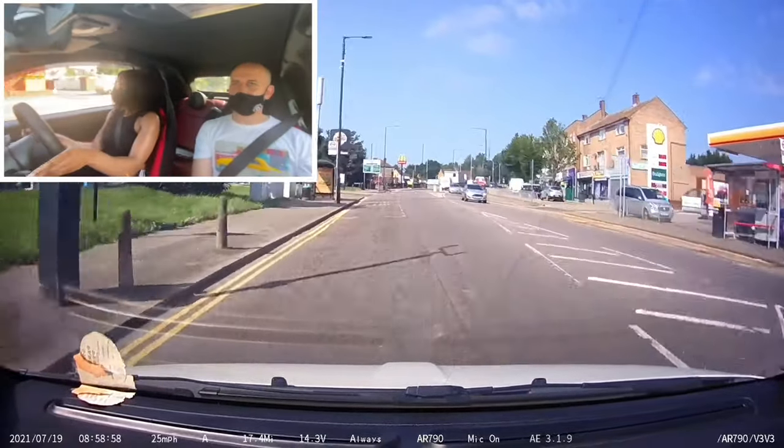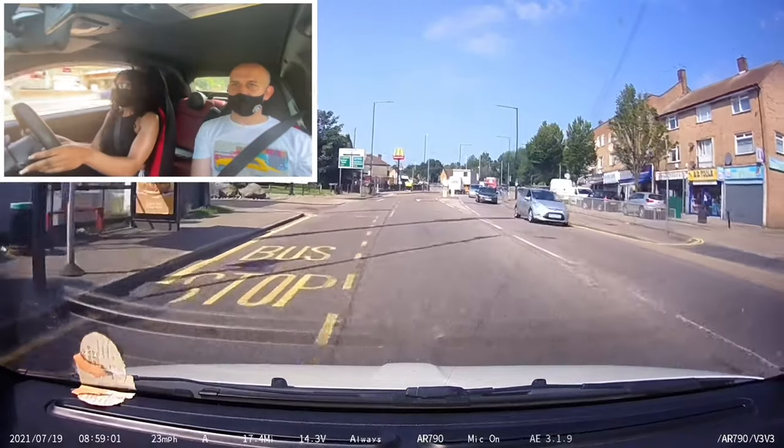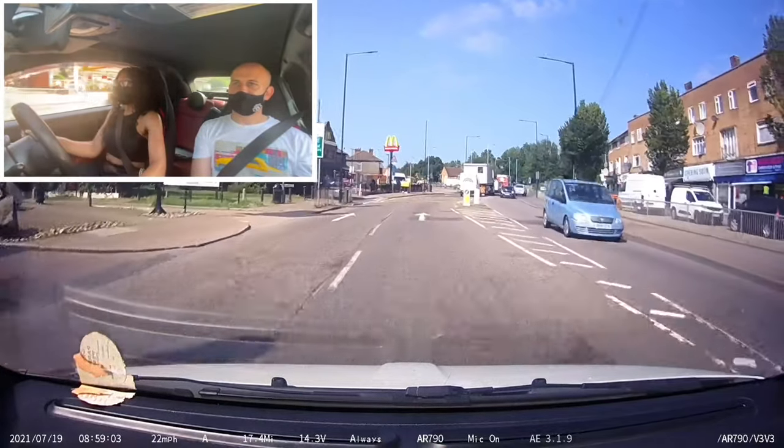She spots the sign really early here, checks the mirrors, signals, takes good lane position. Again, really well done.